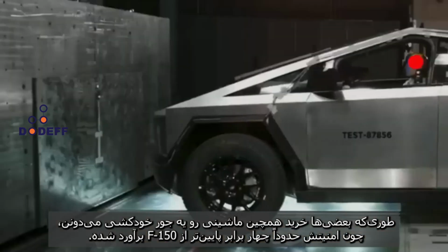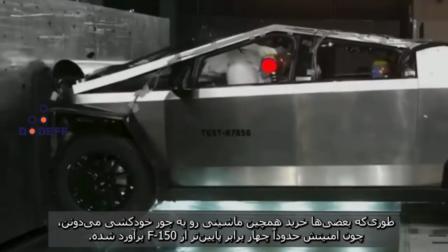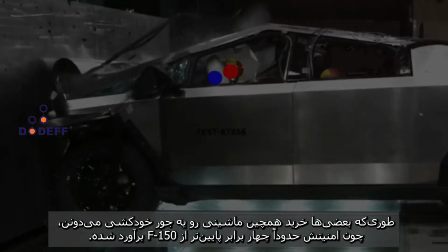If this is what poor looks like, the Cybertruck will probably class as something like suicidal, as it's about 4 times worse.